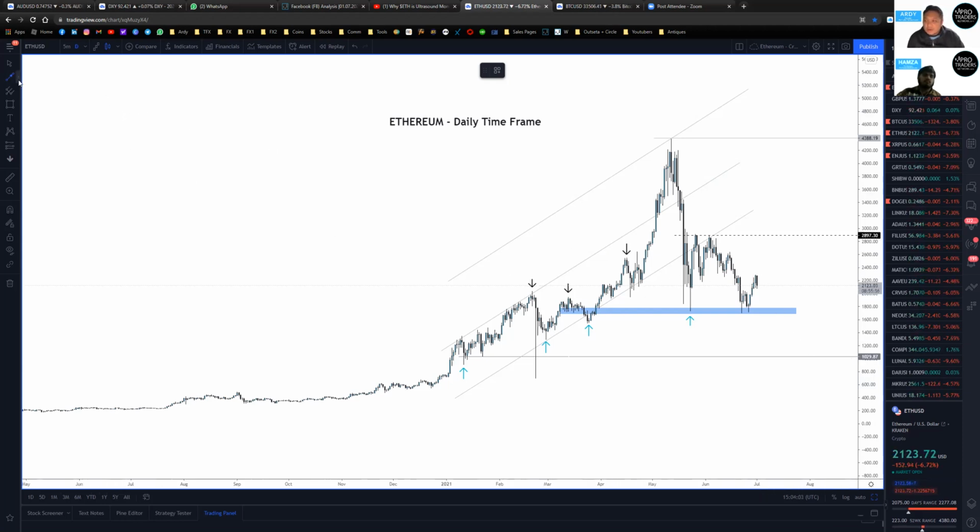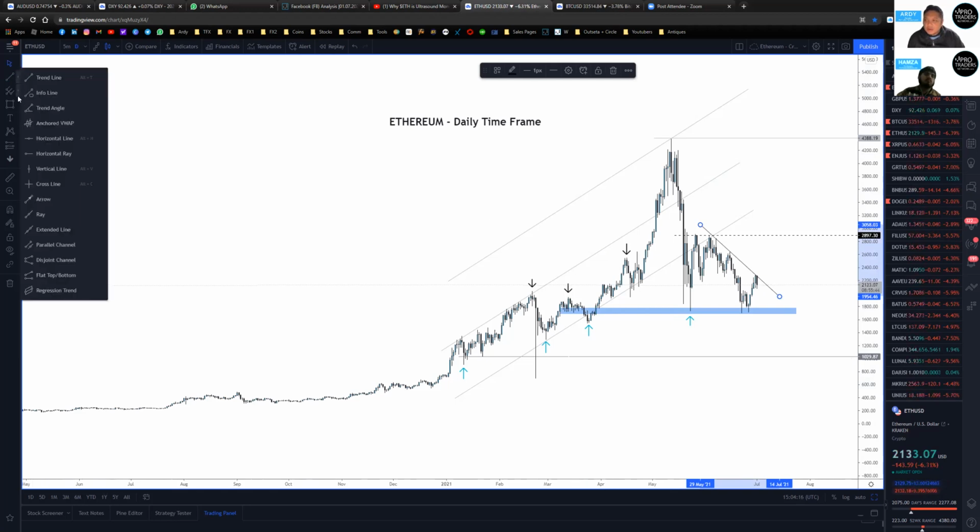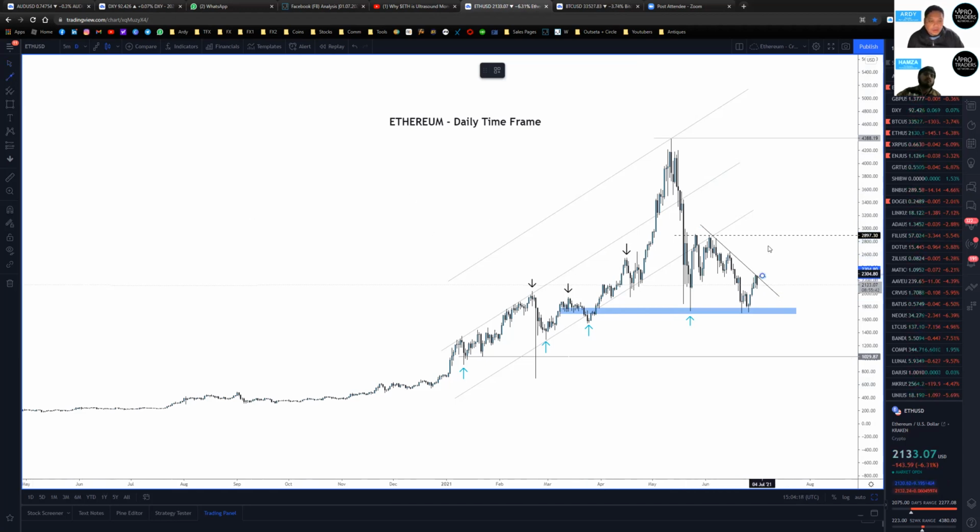You can also see that there is a slanting line resistance here, right here. Price needs to break above this slanting resistance in order to continue to the upside. But if it's not able to break above that, I feel that the support at this zone will be retested again. So that's my take on Ethereum and Bitcoin.